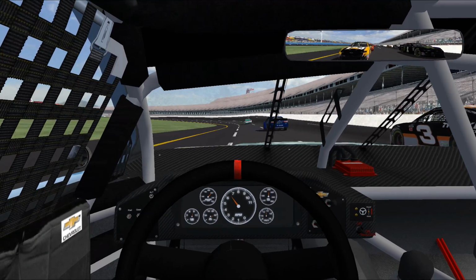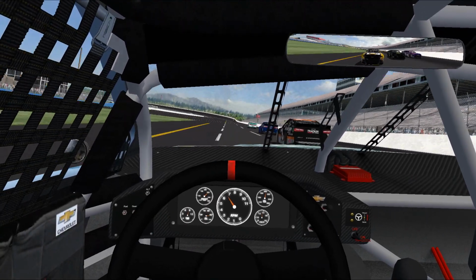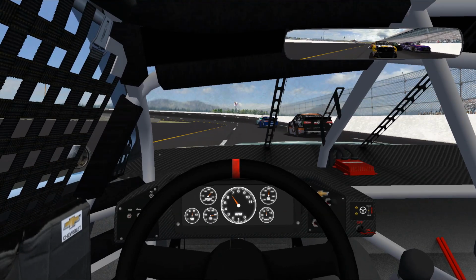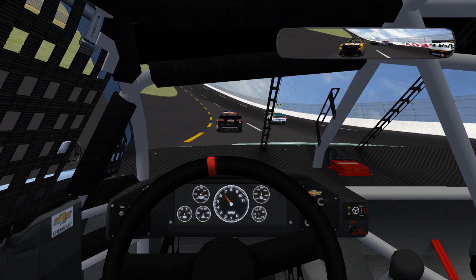Eric Almirola with a huge run. And it looks like that third lane may be making a move. White flag is in the air. 1 more lap to go. Luckily, not too much damage where we are tremendously slower, but definitely not fast enough to pull up to these guys in any way, shape, or form.